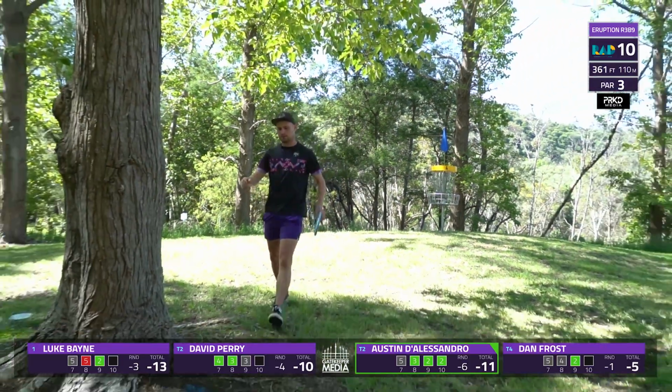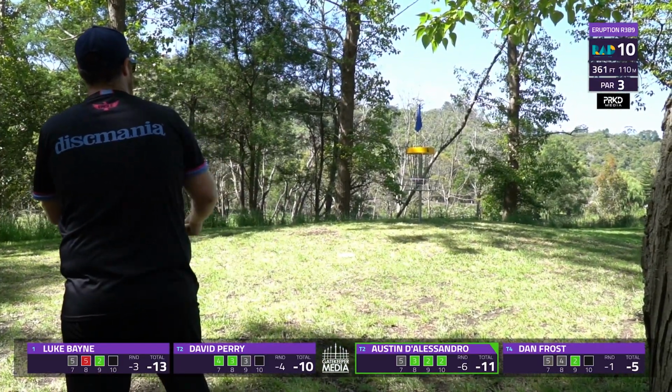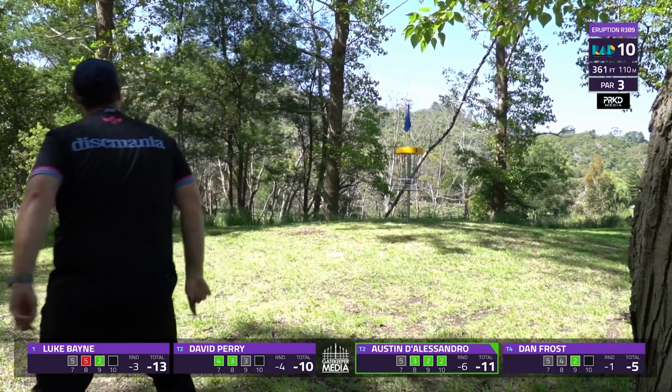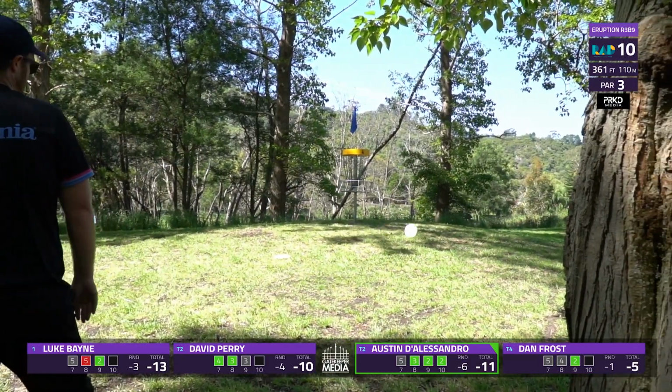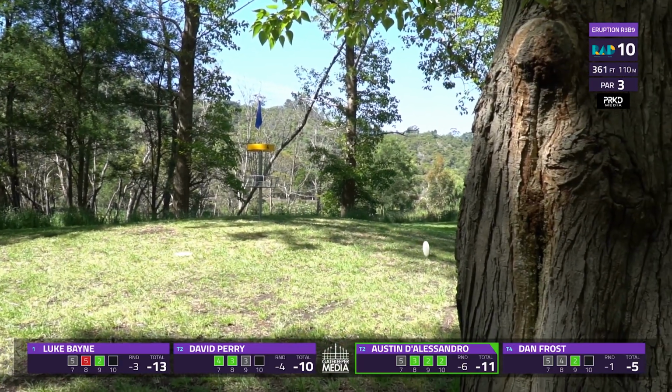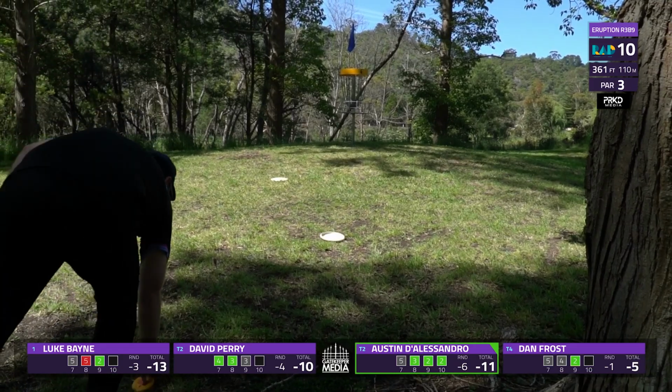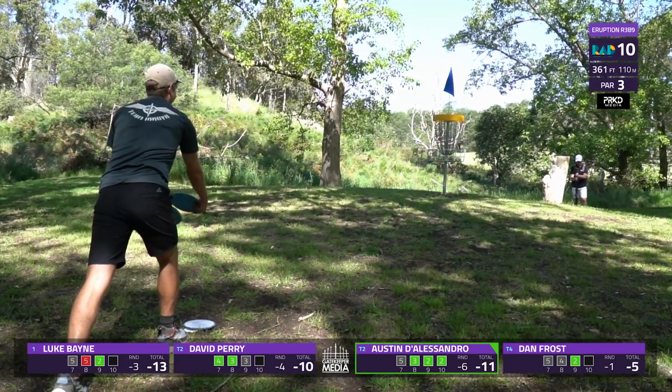Do you like that one, Austin? Taking a little peek at his shoulder to see where Lukey Bayne is placed. Jeez, Dan's up there. Oh, a little hyzery. Settle. No. Man, he's had the tree love, but he's gotten absolutely no love from the baskets today.